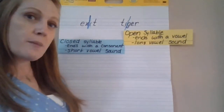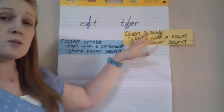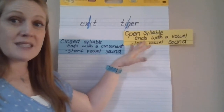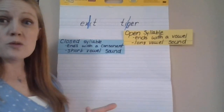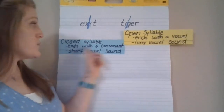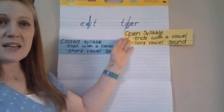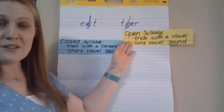The two that we're going to talk about today are closed and open syllables. Those are the two most common types of syllables that you're going to see. That means that you're going to see those more than any other kind. So remember, closed syllables end with consonants and have short vowel sounds, and open syllables end with vowels and have long vowel sounds.